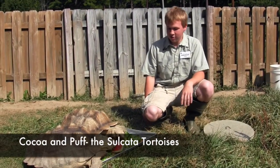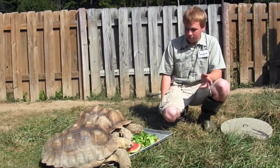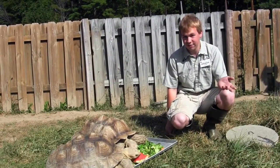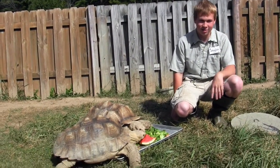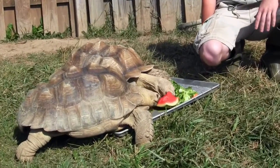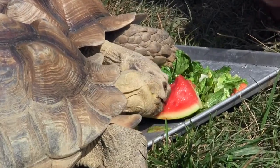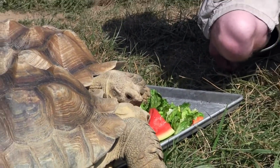All right, well, here we have our two sulcata tortoises. We have Coco and Puff. They both weigh about 50 pounds. They're both about 30 years old. They can live to be about 60 to 80 years old, so they're middle-aged at best. So they still have half their life to go. They're about 50 pounds, like I said, and they can grow to be double that size, about 110 pounds.